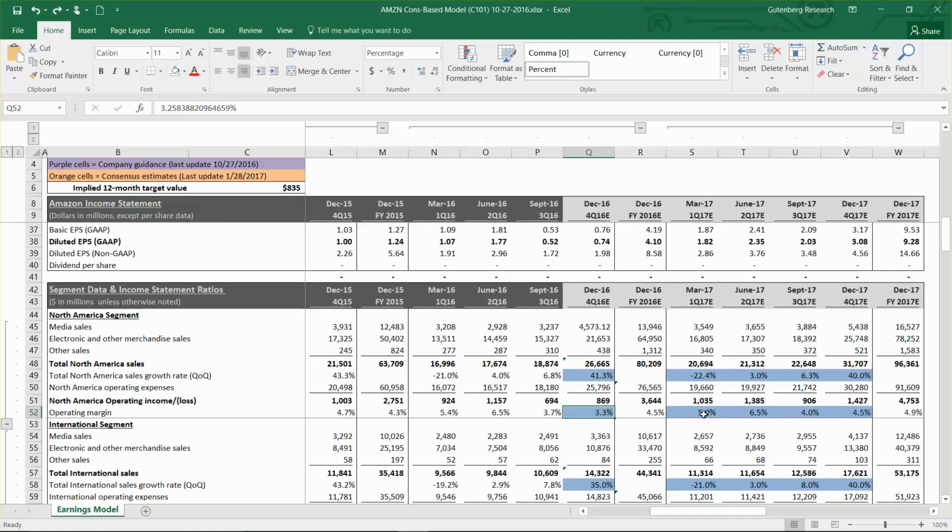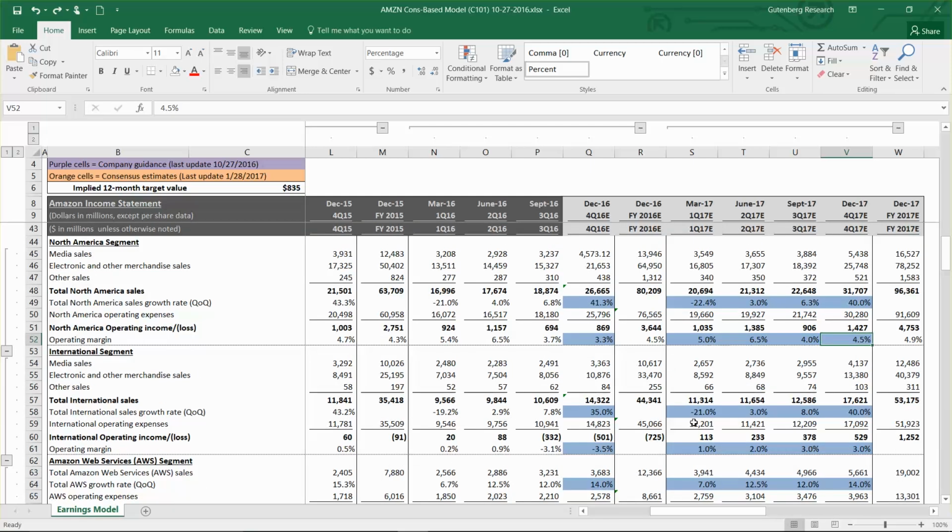Then after the December quarter, I have margins still below what we saw in the first half of 2016, but then sort of peaking out towards the back half of 2017. So you can see I had this stable at 6.5%, which is what we saw in the June quarter of last year. And then we saw 3.7% last quarter, and I've got that up 30 basis points to 4%. So again, growing into those investments and then reaching 4.5% in the December 2017 quarter. And I have it basically following similar trends in the international segment, reaching break even somewhere in the first quarter of 2017, and then again increasing through the back half of 2017.